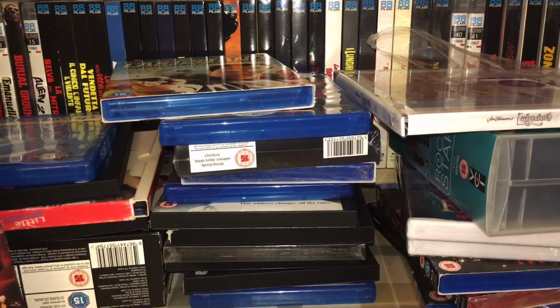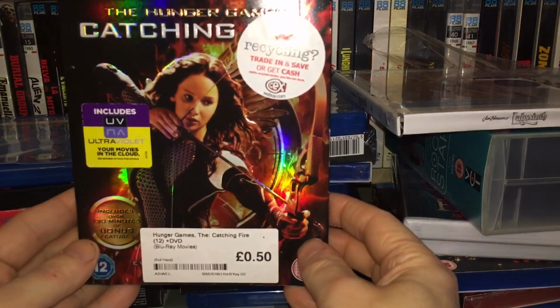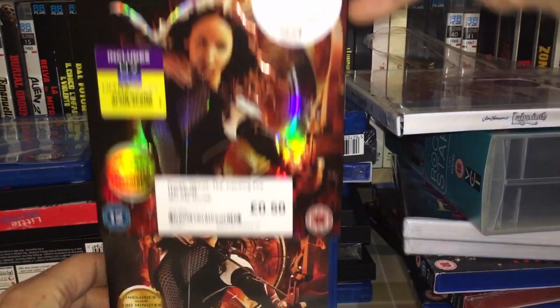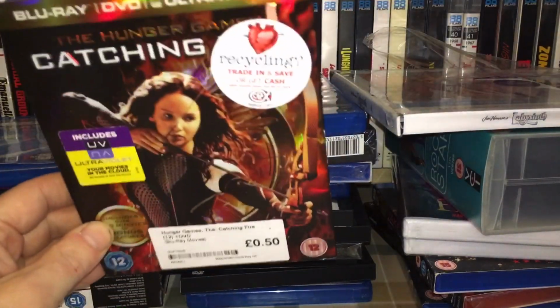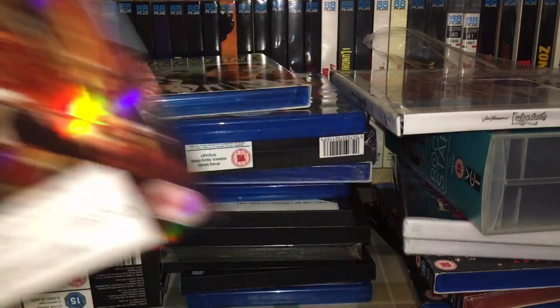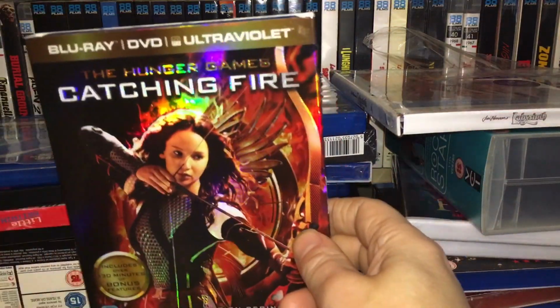This I wasn't even going to put in this video because I didn't buy it for me, I got it for a friend, but something weird happened. So again, this was from CEX. It was 50p, and that's the only reason why I picked it up. We've got The Hunger Games Catching Fire. But we forgot, before we go into this, I already own it, as you can see.